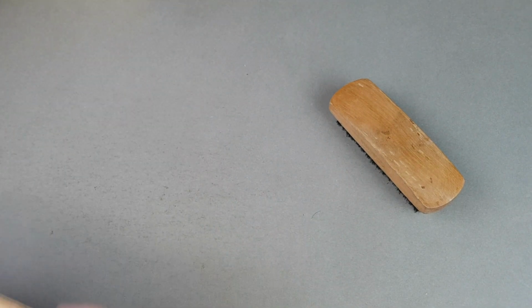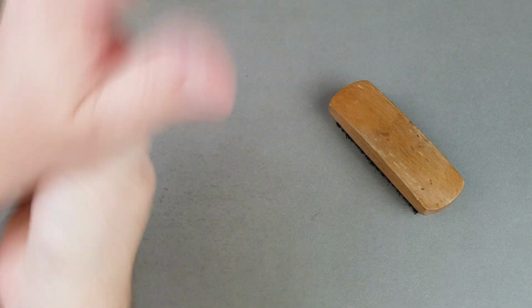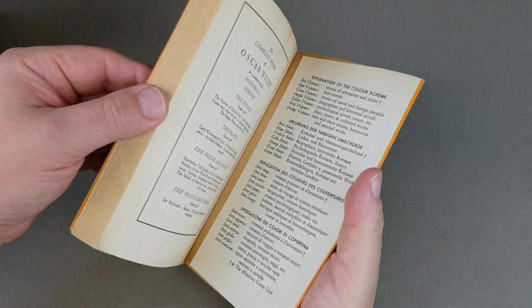There we are. So that's the first pile of 6. Quite a lot there, but that's okay. Let's get the next lot out. Okay, pile number 2 then is number 64 here, chrome yellow. And quite a nice copy of this one by the look of it.